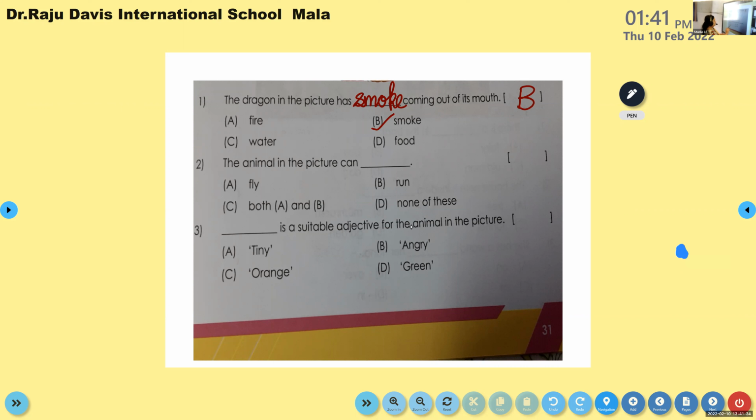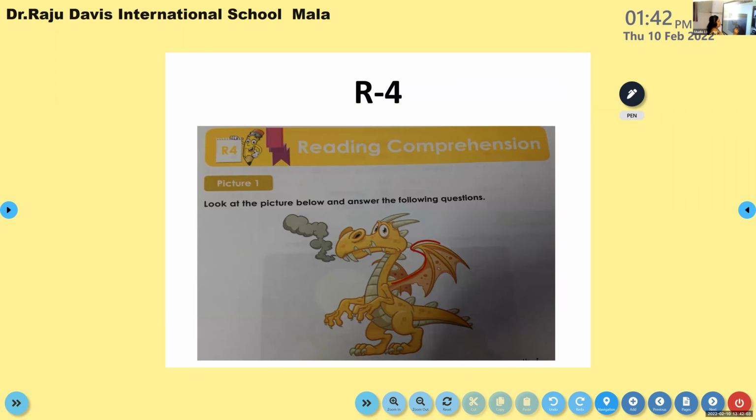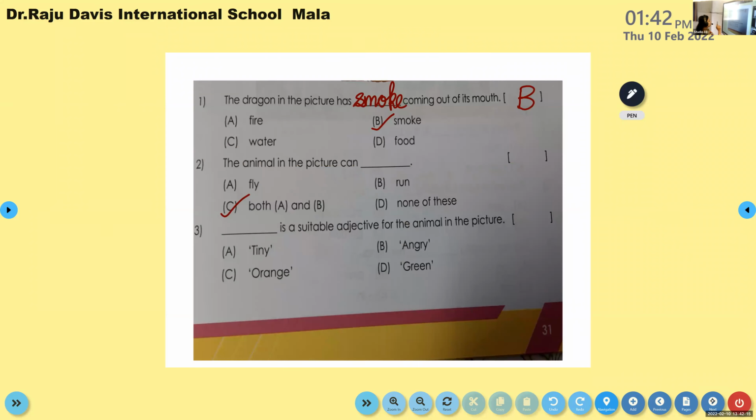So, Advait, tell me, what do you think is the correct answer? Option C. Both A and B. So, you mean to say that the dragon can both fly and run? Yes. Very good. You're absolutely right. See? The dragon has wings, so it can fly. And the dragon has feet, so it can run. So the correct answer is both A and B. Very good, Advait.